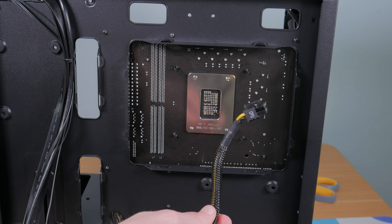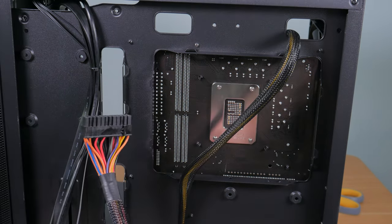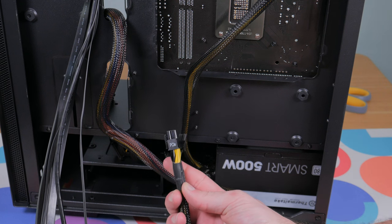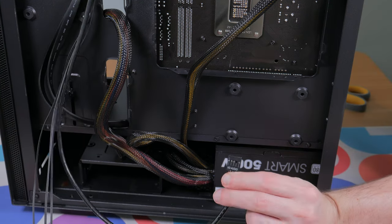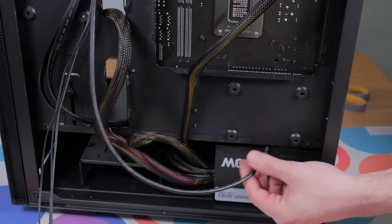Start by taking the 8-pin CPU cable that looks like this and push it through this hole here. Now take the big 24-pin connector that looks like this and push it through this hole here. Now take the PCIe power cable that looks like this and push it through this hole here. Next, take the USB 3 case connector and push it through this hole here. Now take the HD audio block connector that looks like this and push it through this hole right here.